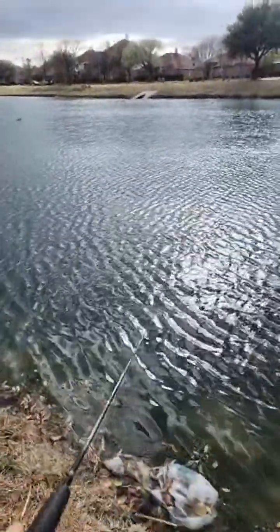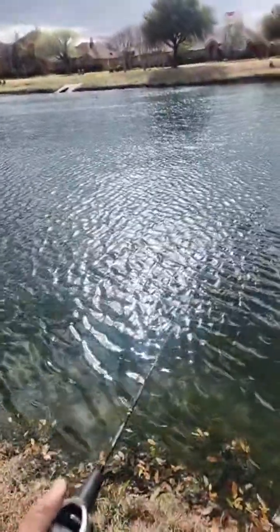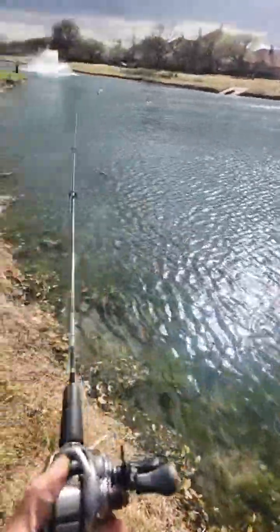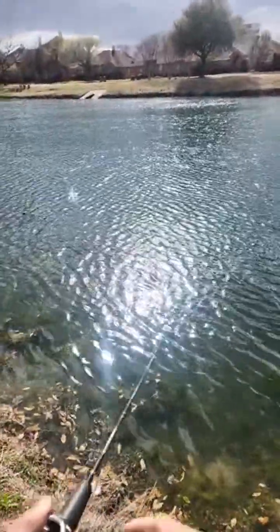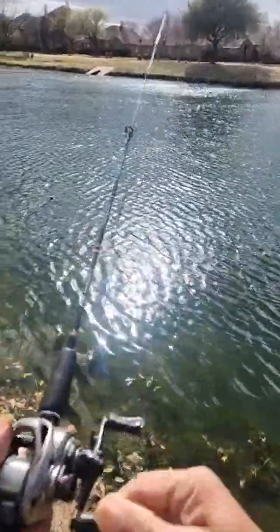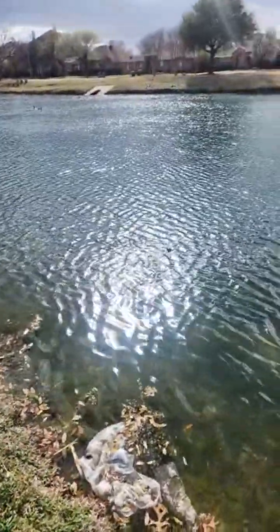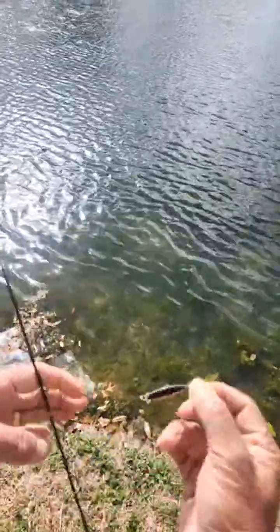So we started out, I believe, in the maybe 70s, 80s, and now it's already dropped. It feels like, at least from the wind and all that, it's more in the 60s range now, and maybe dropping some more on us. But here, that's some junk again. Okay, let's get that cleared out. All right, let's see what we got here.